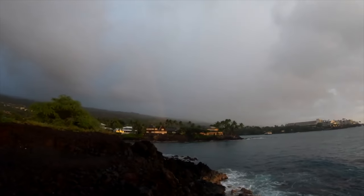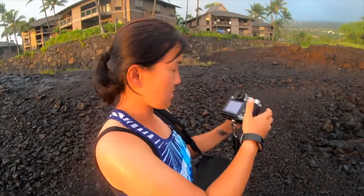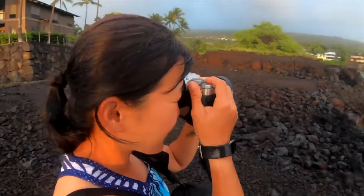Oh my God, right there. I don't know if the GoPro can get it, but it's there. Don't void the warranty with the water sensor. Just kidding. That's cell phones.